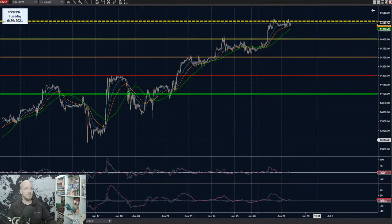Last time we saw, I don't even really want to call it a pullback, but for lack of better words, the last time we saw a pullback, it was a beautiful two-legged correction back, almost identical in length, and then a giant rally to the upside.